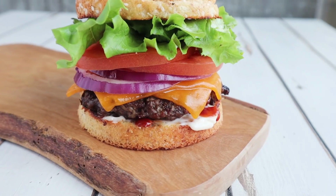This next recipe is honestly something that we have probably every week, and it's something that you guys probably already do too. It's a bunless burger, but it's not just your typical bunless burger. This is a smash burger, and if you've never tried smash burgers before, you are missing out because they're incredible.